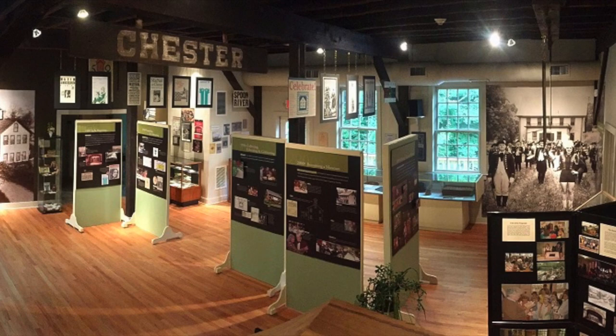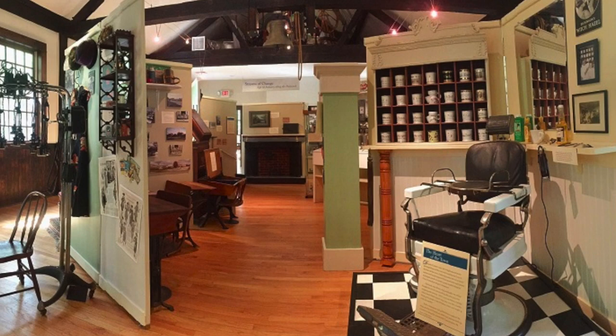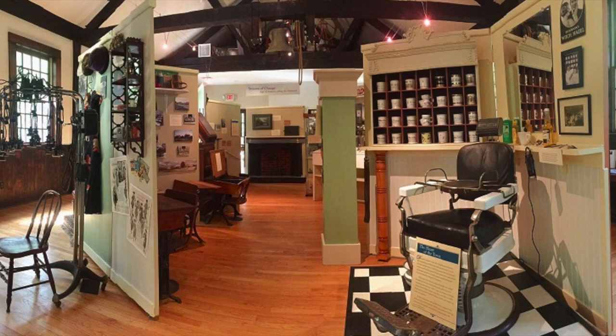As one wanders through the museum exhibits, some items on display help us to understand a moment in time, while others, no matter how seemingly insignificant, tell us a story. It is these items, those that tell us a story, that are the treasures of the collection.